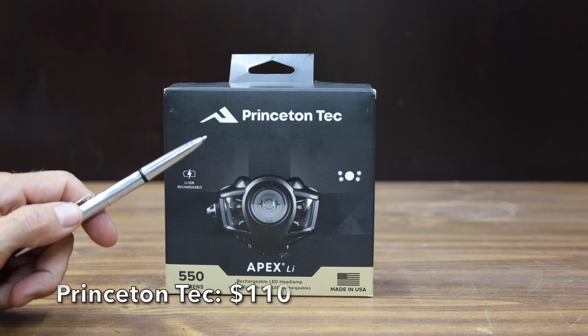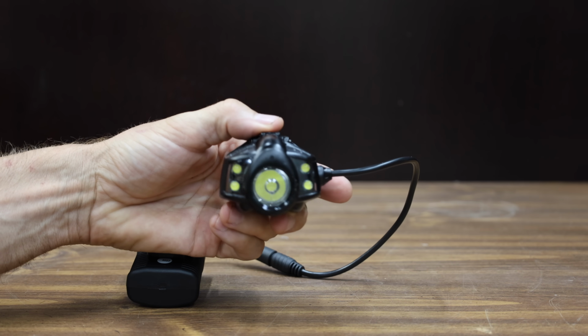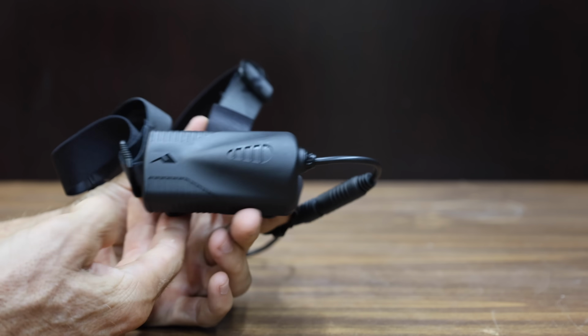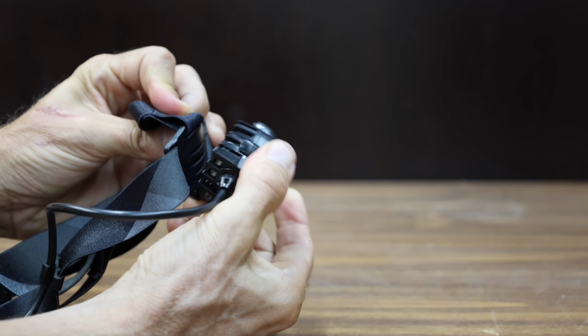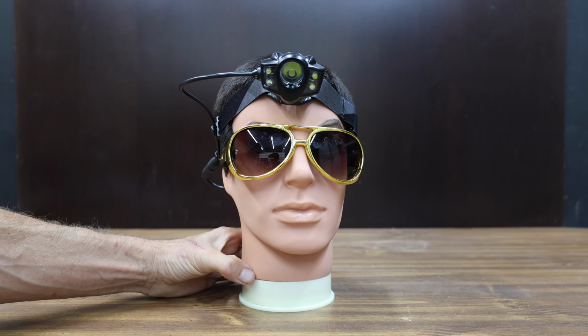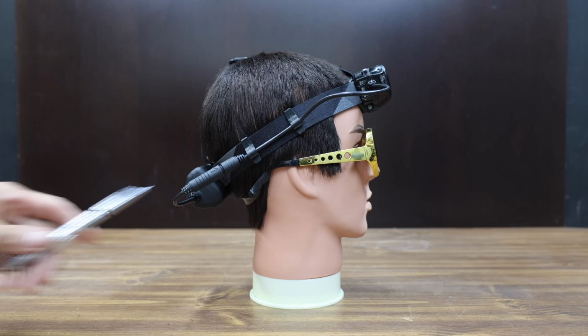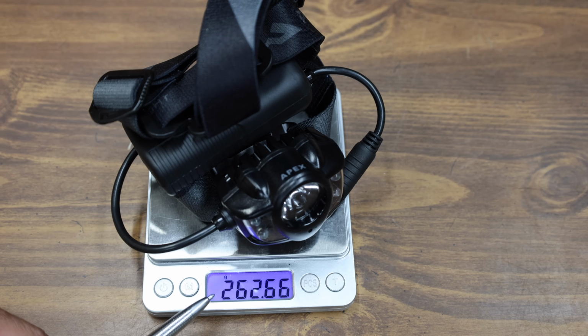At a price of $110 is this Princeton Tec brand. The Princeton Tec is rated for 550 lumens, IPX7 water resistance, and 12 hours of burn time. IPX7 lights provide waterproof integrity down to 1 meter for up to 30 minutes. At close range, the wide beams simulate normal daylight conditions. The Princeton Tec is made in USA, and it weighs 262.66 grams.